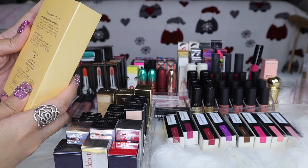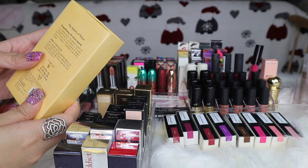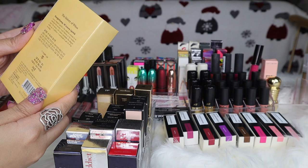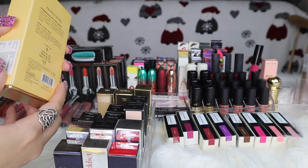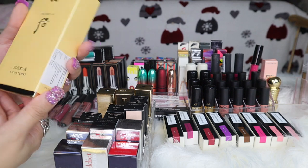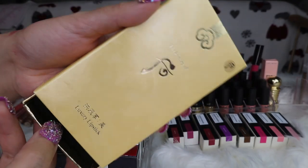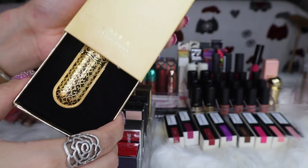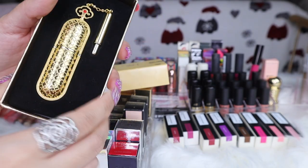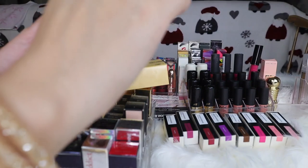Okay, so yeah, it says a luxury herbal lipstick imperial concept. Right, made in Korea. It's a Korean luxury brand that I got from Thailand. And then this one looks like this. Oh, look at that. That is just so stunning. Oh my god. Wow, this is just a collector's item for me. I will not have a heart to use this one.